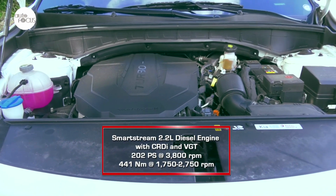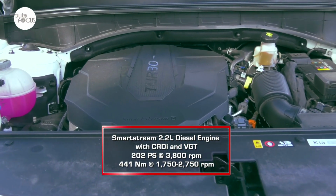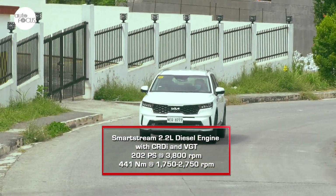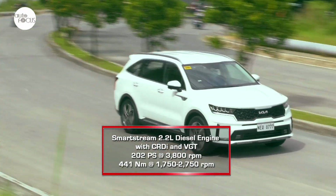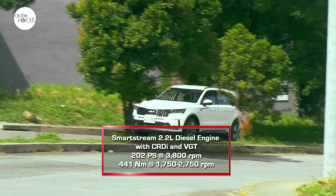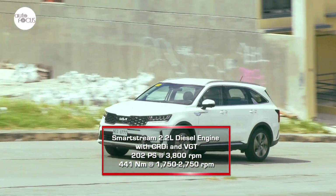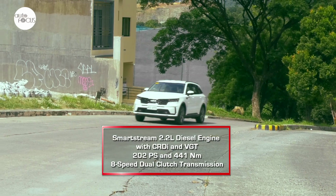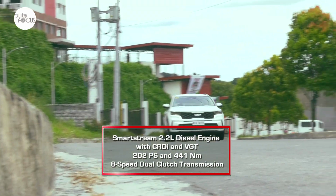The all-new Sorento is powered by Kia's SmartStream 2.2-liter diesel engine with common rail direct injection and variable geometry turbo technology. The 2,151cc inline 4-cylinder engine generates a maximum 202 PS at 3,800 revolutions per minute and 441 Nm of torque from 1,750 to 2,750 RPM. This is mated to Kia's SmartStream 8-speed dual-clutch transmission that sends power and torque to the front wheels.